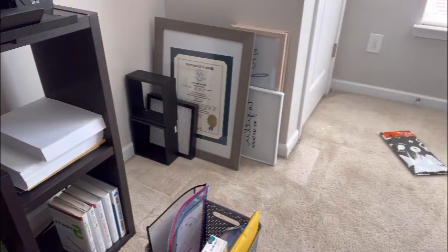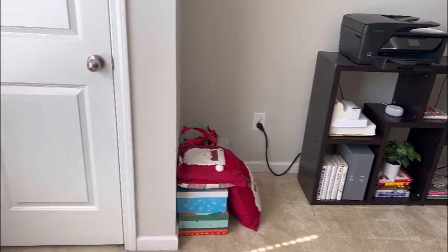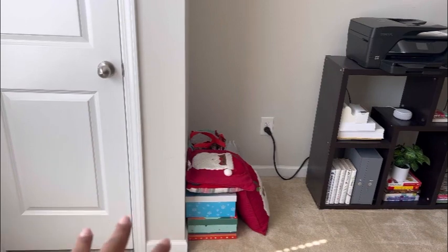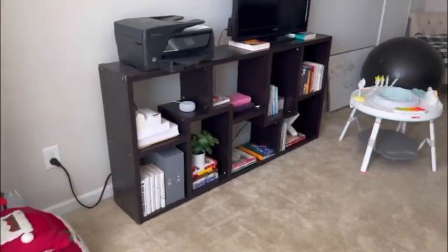Okay guys, so we're all done. Over here, I got this corner cleaned out. This is just Christmas stuff that I'm keeping here for now, because once Christmas comes, that will be completely cleaned out. But there's nothing on the floor anymore.